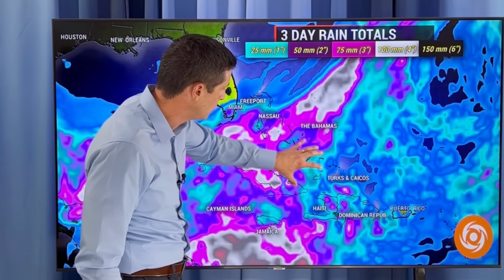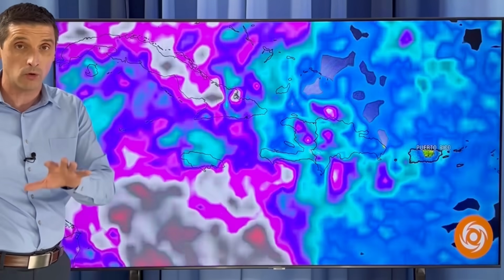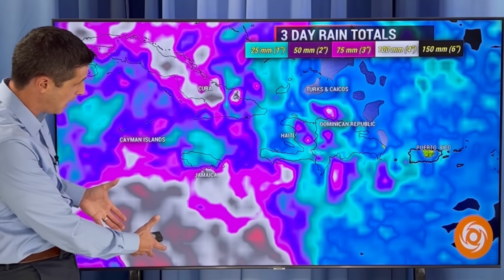If something tries to develop into a tropical storm and heads our way, I'll give you plenty of advance notice. We'll go island by island if need be. I will cover us across the Bahamas. But additional rain, look at this. This is the blob of rain here.